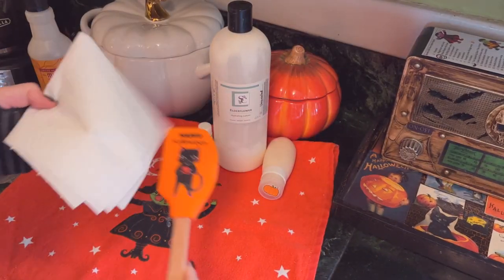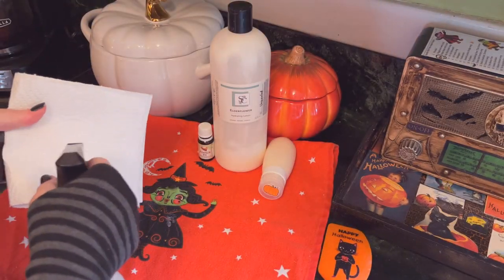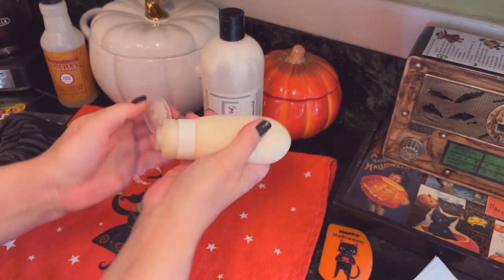By the way, this Mrs. Meyer's multi-surface cleaner in apple cider scent is wonderful for autumn time. It's a limited edition only sold during fall though, so I've often had trouble finding it.